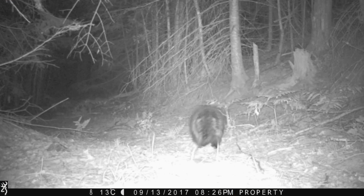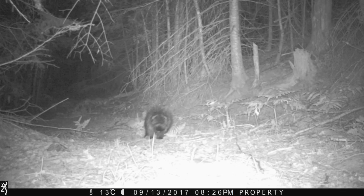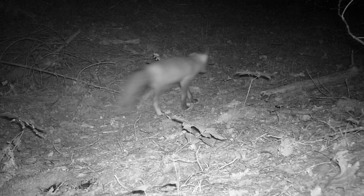Also, we have the porcupine back a couple of times, and a raccoon. Isn't that interesting? Well, trail cameras never cease to amaze me. You always get some very interesting shots. Here's a few of the images captured. Lots of biodiversity here, that's for sure.